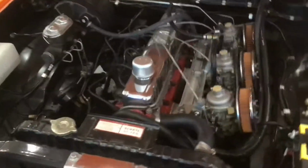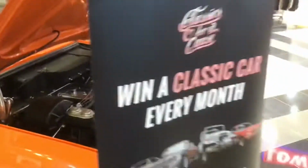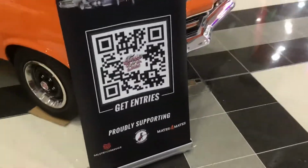One more look at the engine, as you can see. It's an August build. You won't be able to see, but it's an August 1971 model. Good look at this. As you can see, you can get your entries.